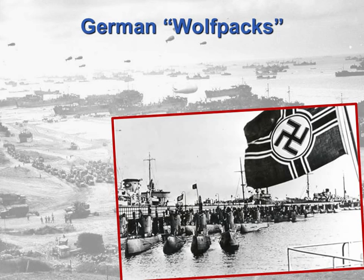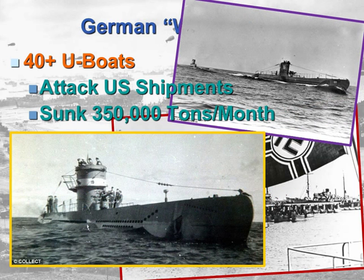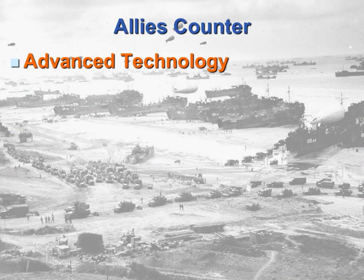The Germans, of course, wanted to counter our counter of their attack, and so instead of traveling in convoys, they traveled in their own version of a convoy, what is known as a wolf pack. A wolf pack is 40 or more U-boats at a time that would travel together and try to sink Allied ships. And of course, this ended up being pretty successful too.